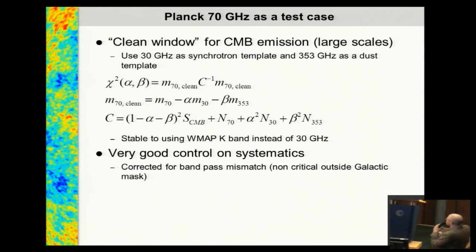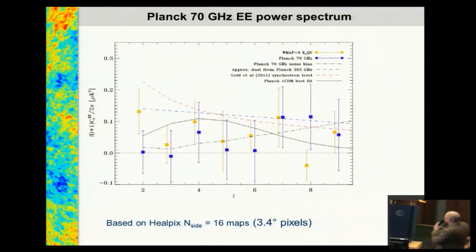The other reason that we are using 70 gigahertz is that that channel has very good control on systematics. We do correct for bandpass mismatch. It turns out that because we have bandpass mismatch templates that are applicable at this frequency, outside the galactic mask, bandpass mismatch is non-critical, but still you do a little bit better if you correct. So the next plot I'm going to show is preliminary.